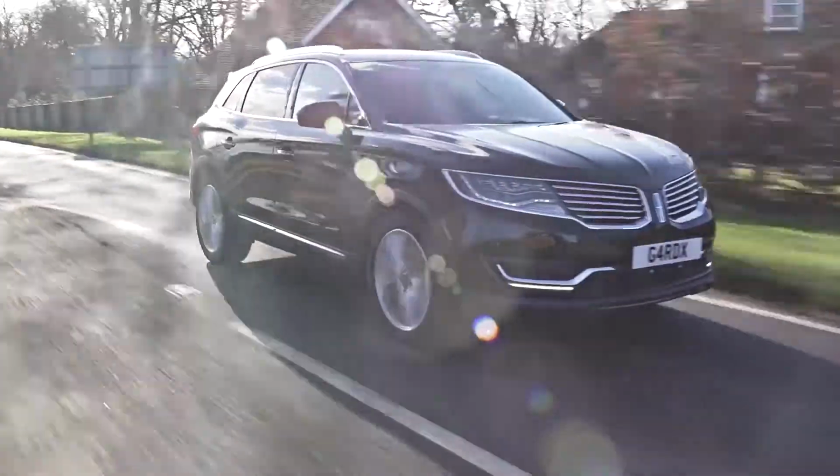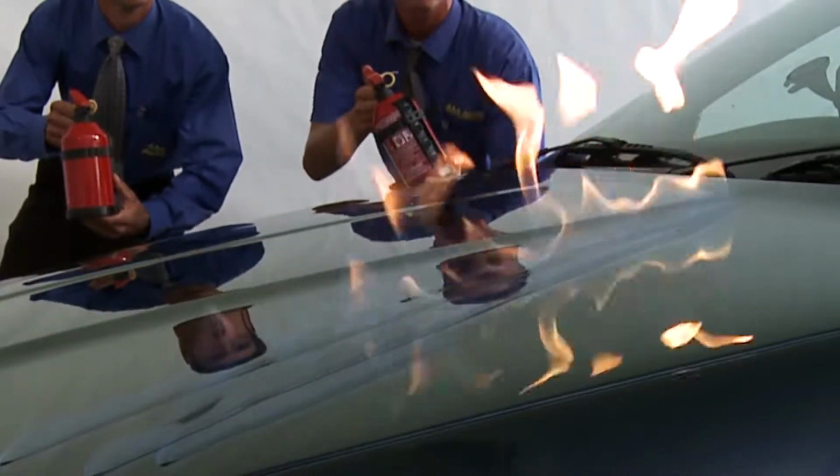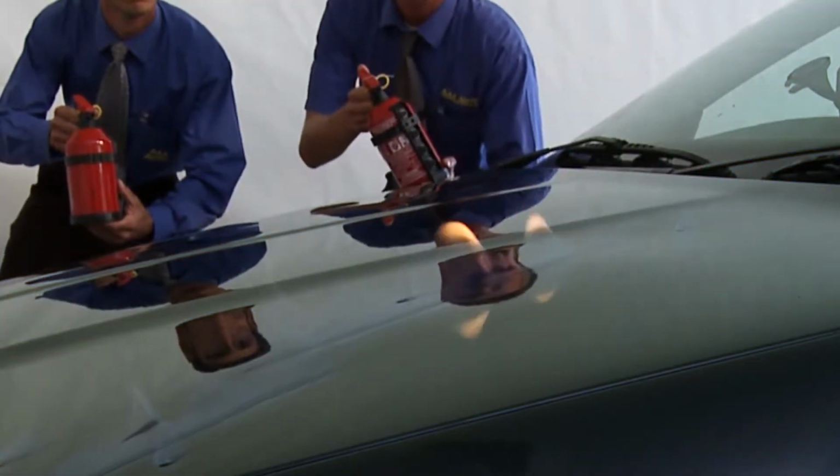The protection Gardx provides is remarkable. Neat spirit has been applied to this new car and set alight. When the flames are extinguished, the Gardx protected paintwork is completely unmarked.